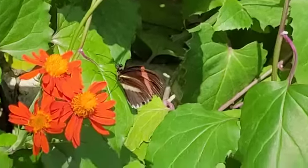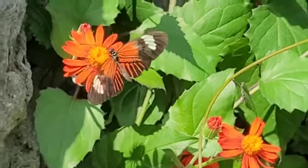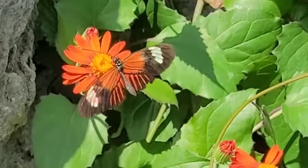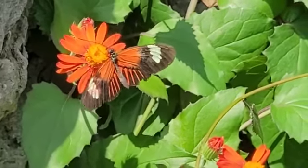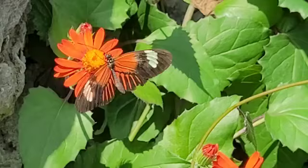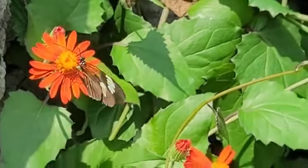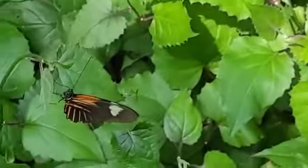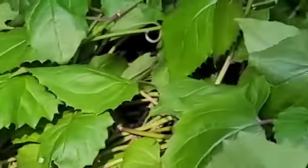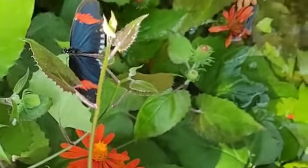Pseudogynoxys chenopodioides is a creeper which is very important for the heliconian butterflies. This is the postman butterfly, Heliconius species, and the flower head color and its wing color are perfectly matching. And this creeper is also attracting many Heliconius butterflies. You will always find some butterflies resting on its leaves. Here you will see one Heliconius butterfly sitting on the leaves.